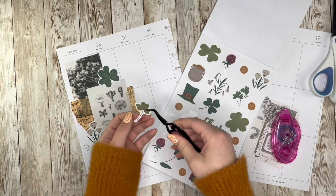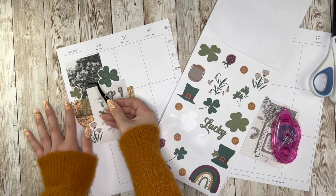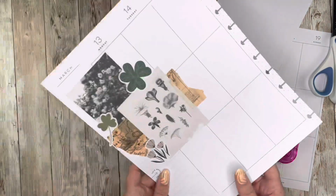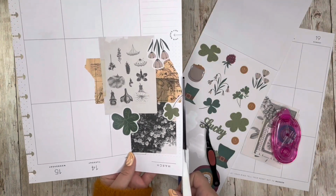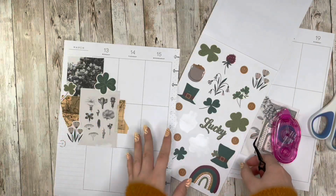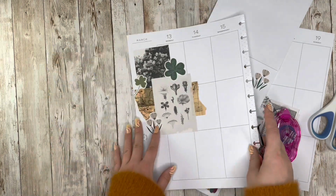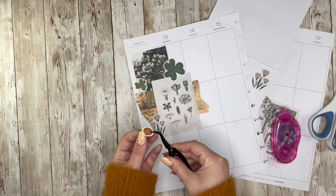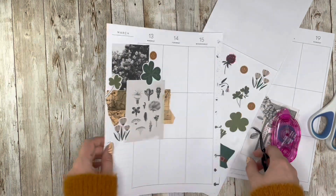I'll take one of the smaller green shamrocks, four-leaf clovers. We'll go over here. I don't know if this also needs quotes. I do have some luck themed quotes left over from According to Allie that I used in that daily plan with me. But it could also just be a case where I let the stickers speak for themselves and I don't get too complicated with things because there's a lot going on already.